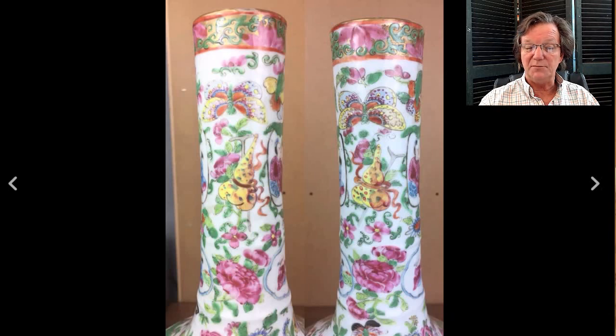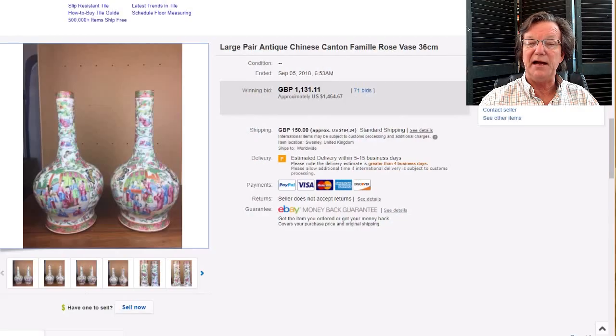The enameling all looked to be in nice condition, not chipped or banged up that I could see. And the pair went for $1,464. And these were 36 centimeters tall. That's about the right height for these. They run, you know, 13 to 15 inches in height. That's sort of the typical thing. And that was a good one.